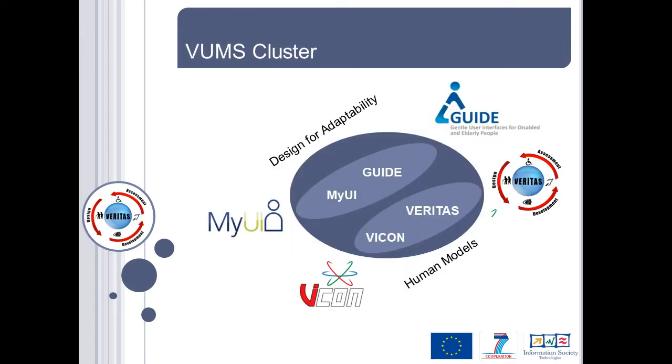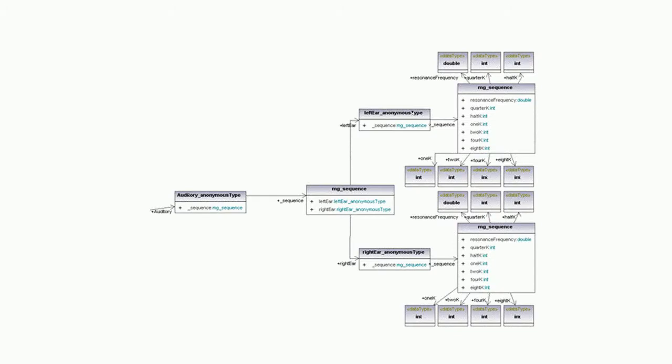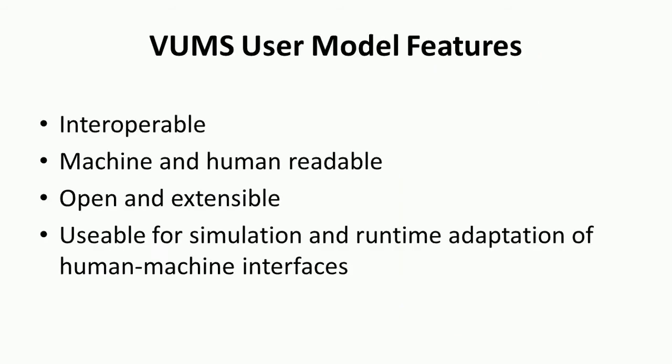In a joint effort, VERITAS and 3 other projects, Vicon, Guide and MyUI, developed a structure for modeling users with their special needs. So the projects were able to describe users with perceptual, motor and cognitive impairments in a common way and could exchange their user models via an internet repository. A common white paper was created to stipulate standardization of user models and disseminate it to various standardization bodies.